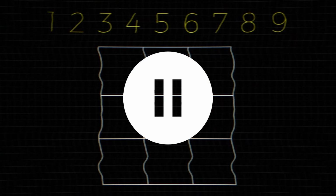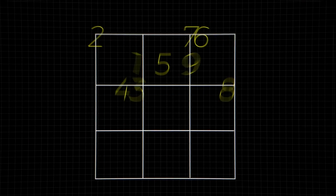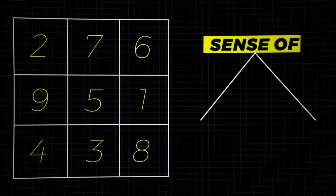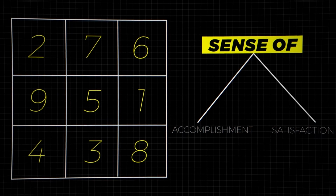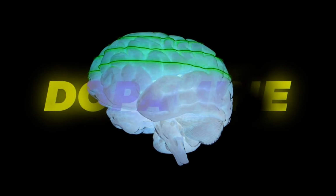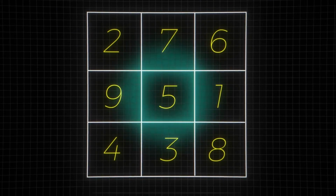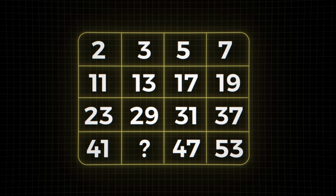Pause here if you want to try and solve it yourself. Now let's reveal the solution. Solving this puzzle provides a sense of accomplishment and satisfaction, highlighting the role of dopamine in our love for puzzles. Again, if you solved it, did you feel that dopamine hit? But what about the first matrix I gave you?